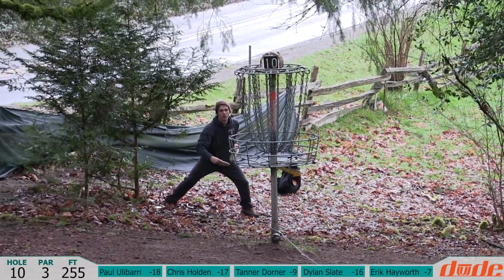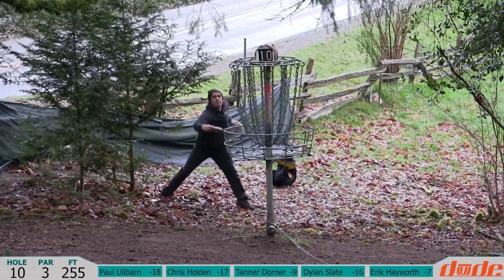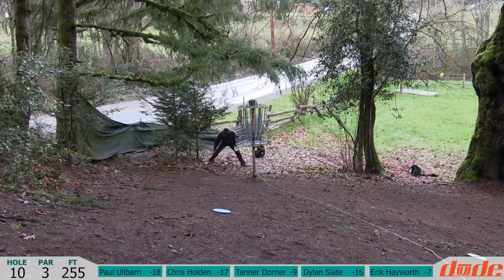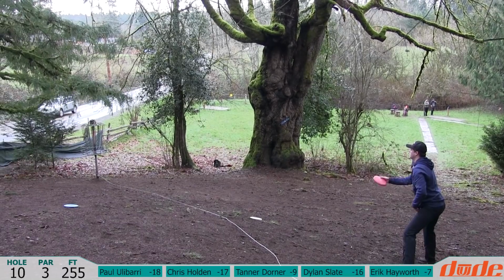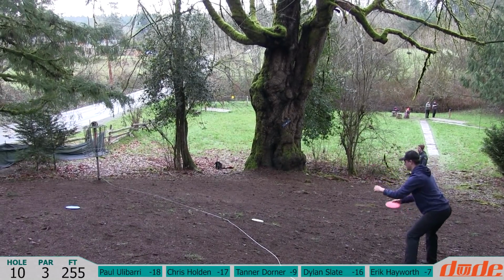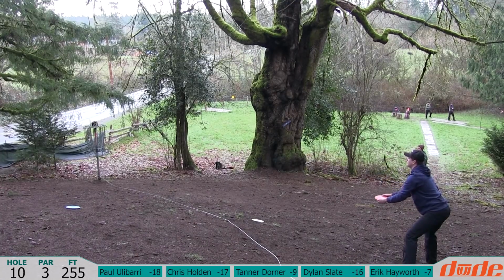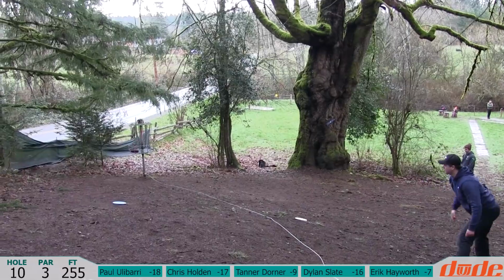And I'm taking my time to line this one up. This is an important birdie. I'm 8 for 9 so far. And airballed that one. It was the right height, but oh yeah, the basket moved at the last second. It moved about a foot left. Here I am from just about the same distance, with more of a death putt. Definitely.